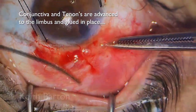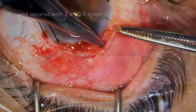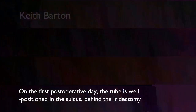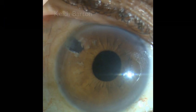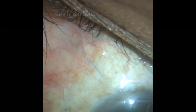A bit of glue, replaced the previous patch, closed everything, and first post-operative day looked okay. Six months later, looks okay. So this bit about adding the Baerveldt was an optional extra.